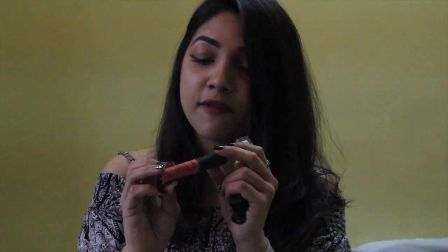The second one is my NYX Soft Matte Lip Cream in the color Antwerp and number 05. This is the pink one. It's broken. I mean, this is like my third one. I've used so many of this, and I use it so well that I actually broke it.